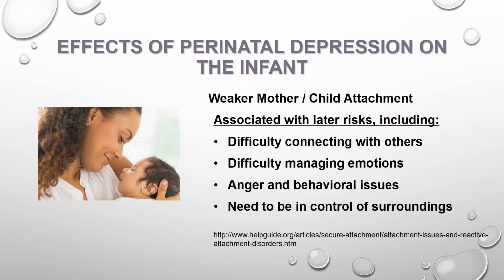So let's take a look at some of the effects of perinatal depression on the infant. Depression can have a significant impact on the bonding and attachment between the mom and her baby. The infant will be at risk for connecting poorly with others and along with the ability to form healthy relationships. This can lead to problems with managing emotions, resulting in anger and behavioral issues, and the need to be in control of their environment.